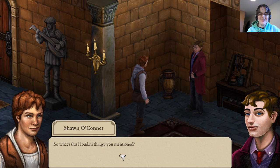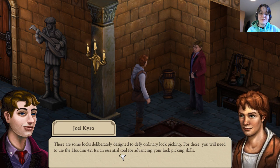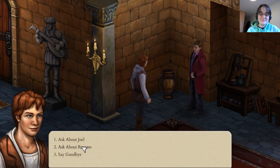What's this Houdini thingy you mentioned? There are some locks deliberately designed to defy ordinary lockpicking. For those, you will need to use the Houdini 42. It's an essential tool for advancing your lockpicking skills.